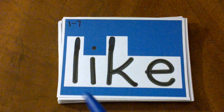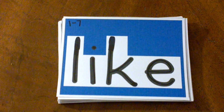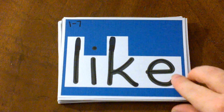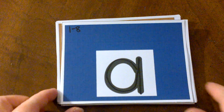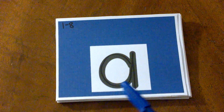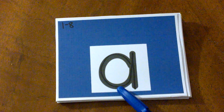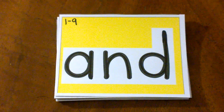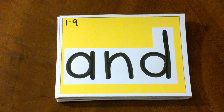This word is like. L-I-K-E. Like. Can you spell and say like? This word is a. When we're reading, we might say uh instead of a. When we see the letter A in a story, we would probably say uh when we were talking. Or we can say A. A is a word and a letter. This word is and. A-N-D. And. Can you spell and say and?